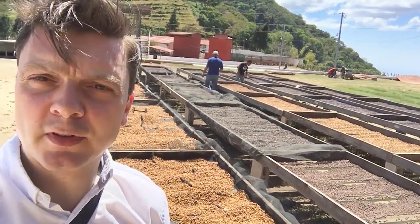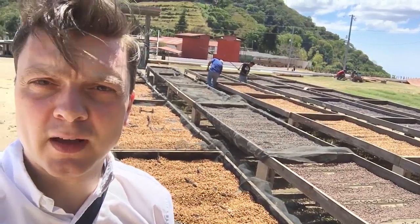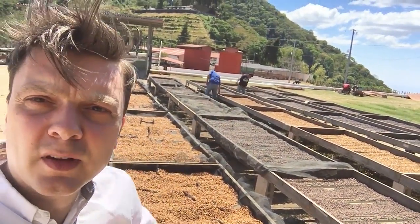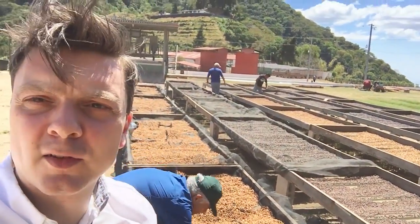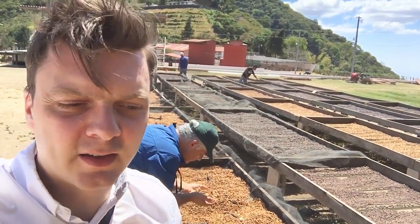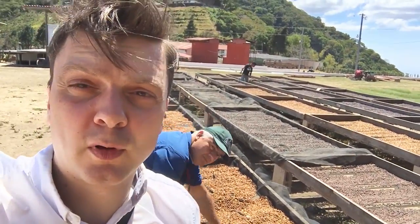So it's basically drying most of it on raised beds in sun, but he also has somewhat shade. You can see in the far back there, behind the red silos, there's some raised beds in shade where we dry most of our coffees. That's going to prolong the drying a little bit and also prolong the shelf life.